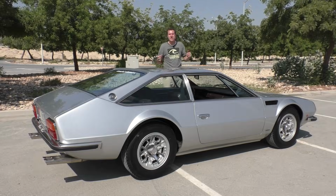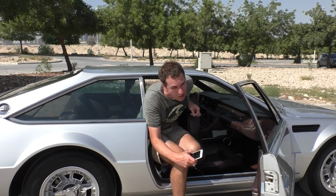This is one of the early ones, a Jarama GT, and they made only 100 and some number that I've forgotten. Oh!